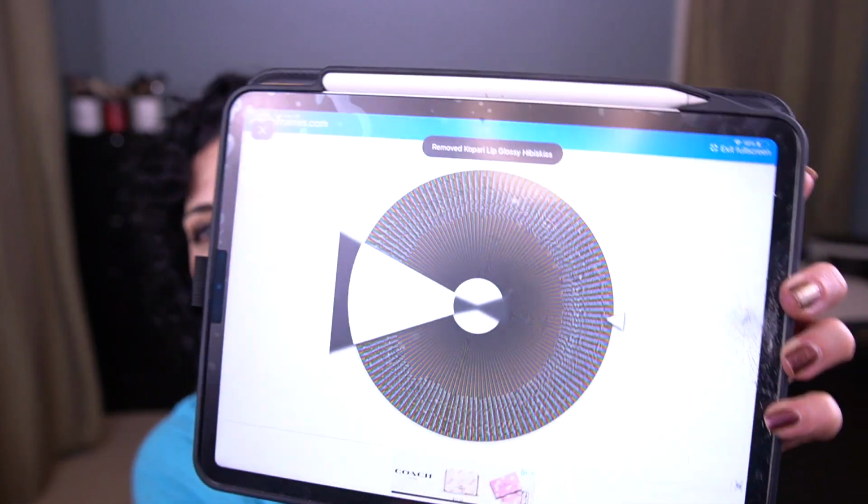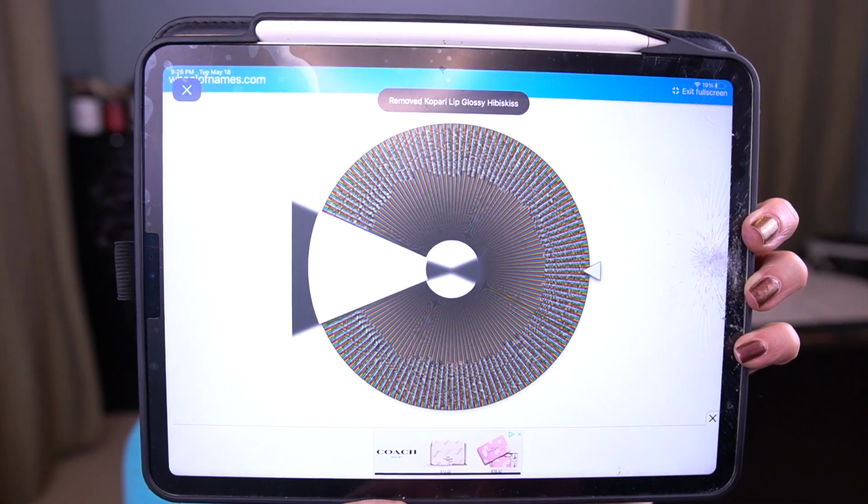Hibiscus. It's hibiscus. Hibiscus? Okay. 4. I think that's 6. Ofra Cosmetics eyeshadow in Millennium Gold. Okay. Is that 6? That is 6. Okay. Let me pull these items and I'll be right back.